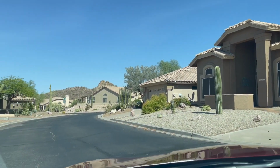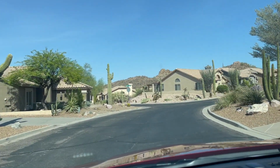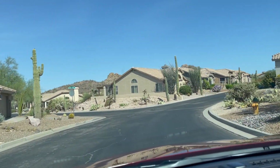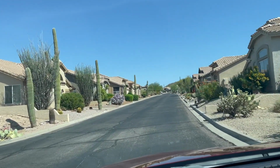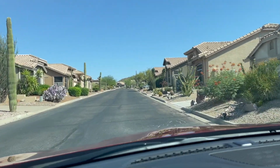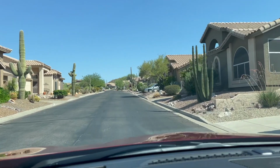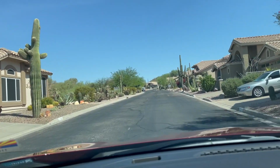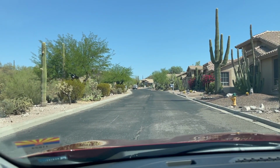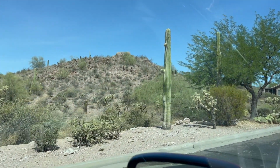Beautiful views. We kind of sit up on a hill here. But beautiful views every direction, especially when you're outside in front or back or the side of the home. And we're halfway down the street here, but you can see what the neighborhood looks like. 5029 South Desert Willow Drive. But here we are headed down the street, and we've got this across the street from us.